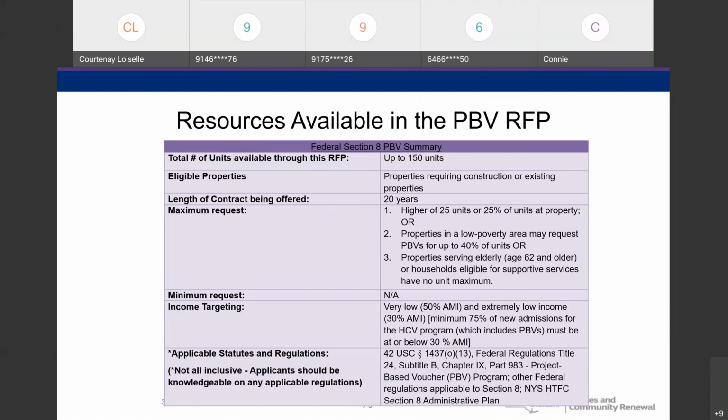Units: there's no minimum unit request for this RFP. The maximum is 25 units or 25% of the units at the property, or if the property is located in a low poverty area, you may request up to 40% of the units for project-based vouchers. Or if your property is serving elderly, age 62 and older, or households that are eligible for supportive services, there's no unit maximum request for this RFP.